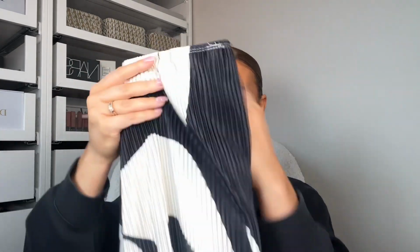It's a little bit big, but what I'm thinking is I am going to be eating on this trip. You best believe I'm going to go to Milan and I'm going to eat all the pasta, all the pizza. I want to eat everything. So maybe it's a good thing that I've sized up. I don't know. But I really, really like this. I'm going to pair it with a bodysuit. I'll show you which one in a bit.